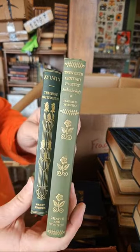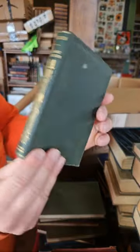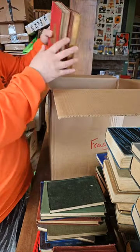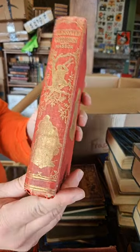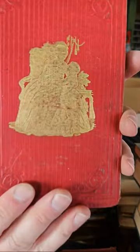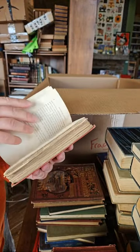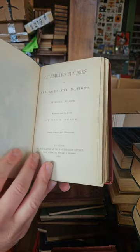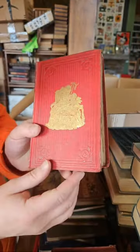20th Century Poetry, an anthology, and Alwyn. Some of these aren't too exciting. A few of the bindings are kind of nice, but what do we got? Celebrated Children by Mason. Celebrated Children of All Ages and Nations by Michael Mason, published in 1856.